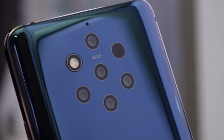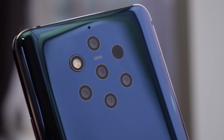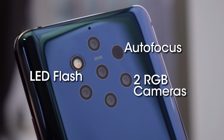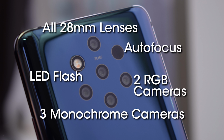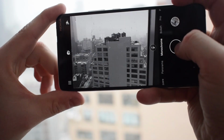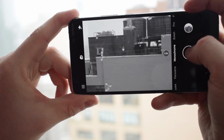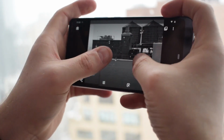On the back, you'll find an incredibly interesting circular pattern consisting of several different nodes. One is an LED flash, one is an autofocus module, 2 of these are RGB camera sensors, and 3 of them are monochrome camera sensors, all situated behind the same 28mm Carl Zeiss lens, which is about an 80-degree field of view. Yes, that means a native black and white mode for photography enthusiasts. Huawei popularized this methodology quite some time back, but never quite to this degree.